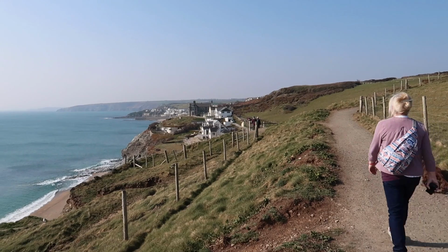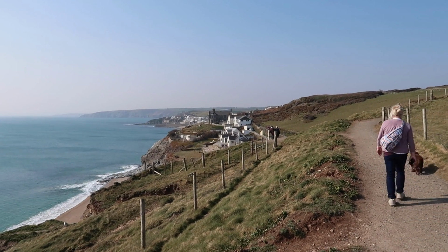Porthleven is in the middle distance now, just on the edge of the village, aren't we? We are, yes. Never feels very long. No, and this is a relatively new pathway that they've put in, wasn't it? Because the old one, obviously with coastal erosion, has been swept away, so they've had to come inland a bit. But the views are beautiful up here, it's gorgeous. Such a lovely spring day as well.